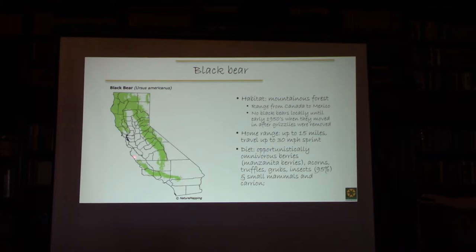And in the 30s, and then again in the 60s, because there was some concern about our bear populations, Fish and Wildlife actually did some relocations of bears down here in the southern mountain range.